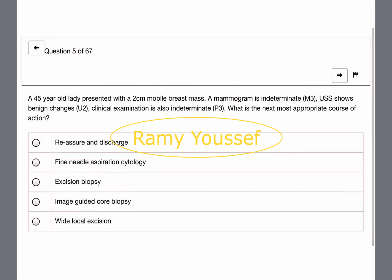A 45-year-old lady presented with a 2 centimeter mobile breast mass. A mammogram is indeterminate, M3. Ultrasound shows benign changes, U2. Clinical examination is also indeterminate, P3. What is the next most appropriate course of action? Reassure and discharge, fine needle aspiration cytology, excision biopsy, image guided core biopsy, wide local excision.